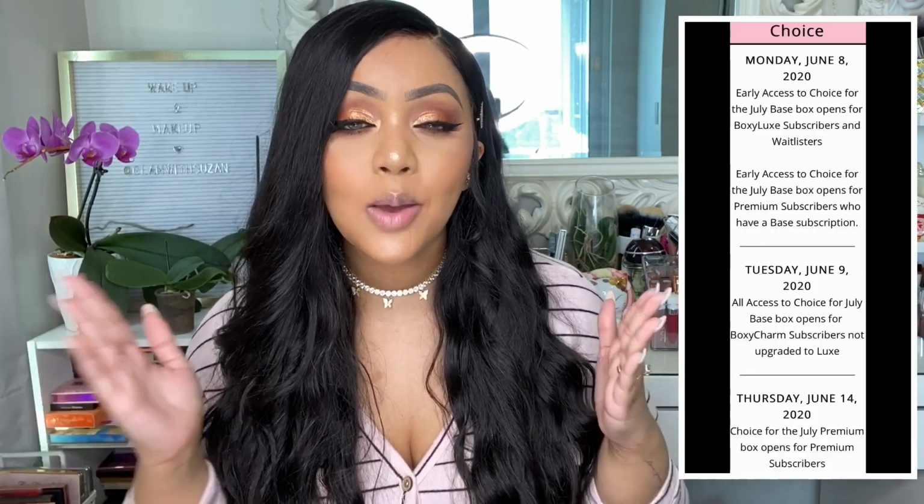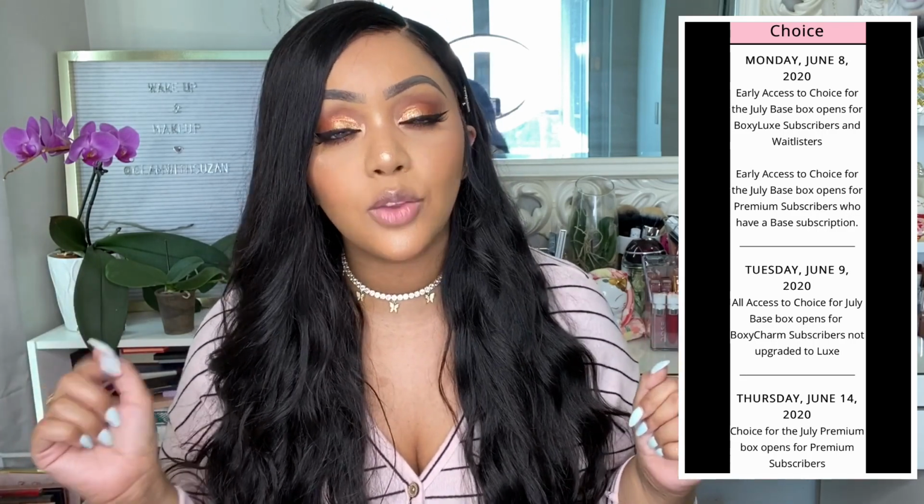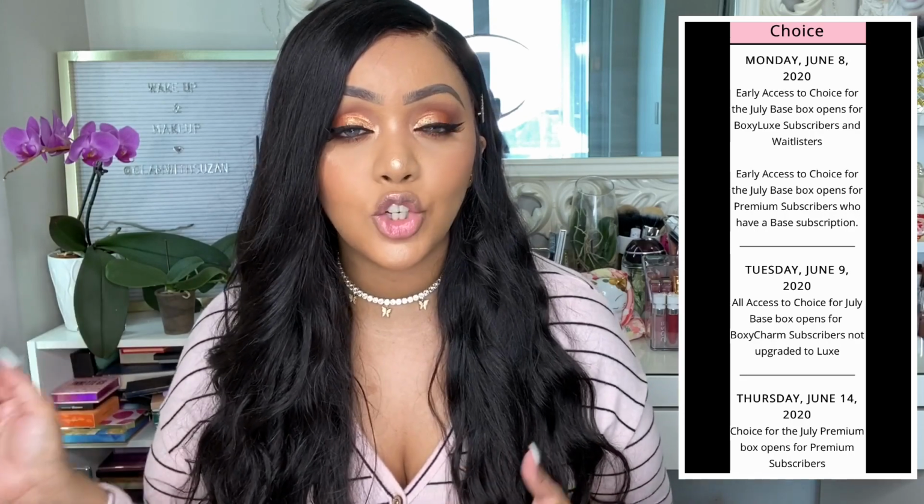Now let's talk about the July choice dates. For those that don't know, you have the opportunity to customize 1 out of your 5 items in your base box and 1 out of your 6 items in your premium box. But the choice dates are really, really limited, and they are first come, first served, because unfortunately some of the really popular items do run out. So the July base choice date actually is today, Monday, June the 8th, for early access only. And then all access will begin on Tuesday, June the 9th.